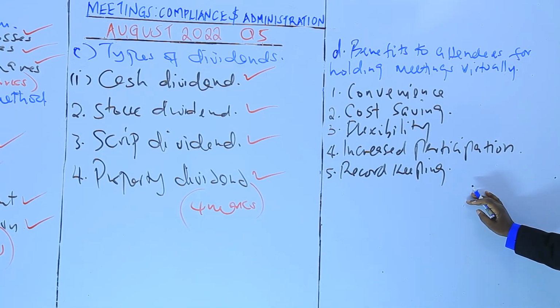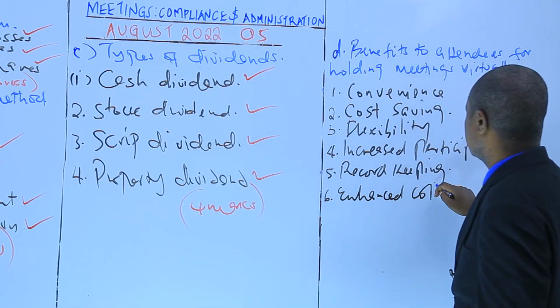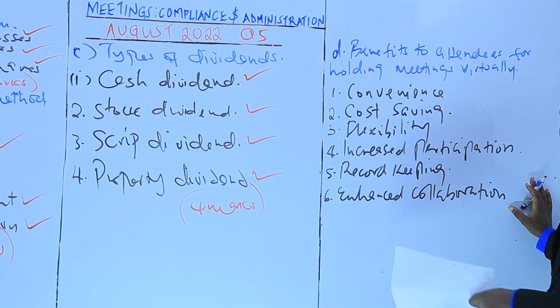Then we may have advantages like enhanced collaboration. Virtual meeting platforms often provide tools for collaboration, such as screen sharing, document sharing, and even real-time editing. The attendees can edit some of the documents in real time, and that enhances collaboration among attendees and improves the productivity of attendees.